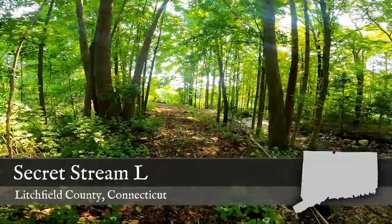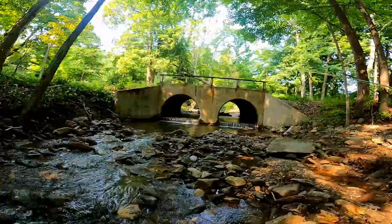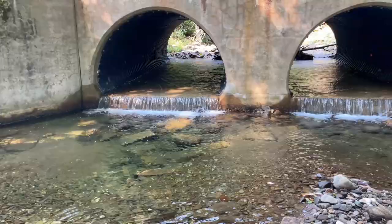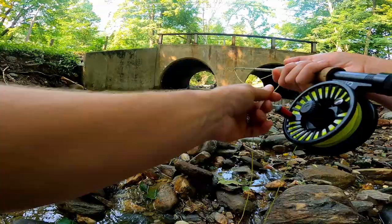All right, guys, we have an area here where these dual culverts dump into a small pool. Not a bad looking spot. Be interesting to see if there's any pool trout up here. Oh, okay. Something bumped it. Hey, that's more of a sign of life than I saw the entire time I was on that last stream.